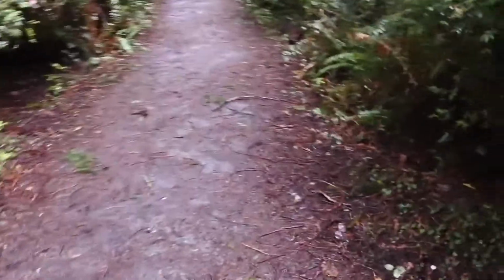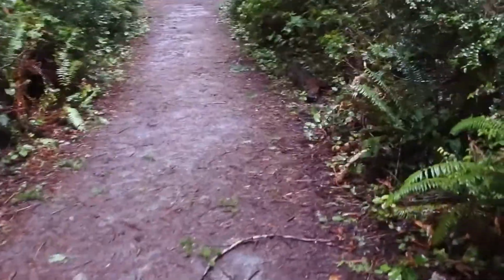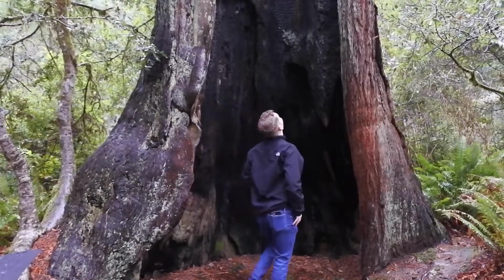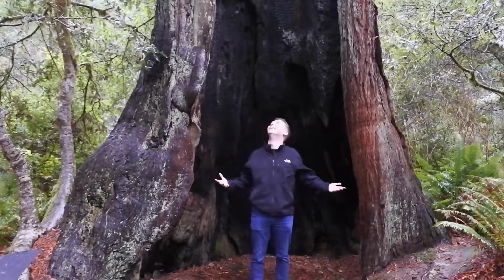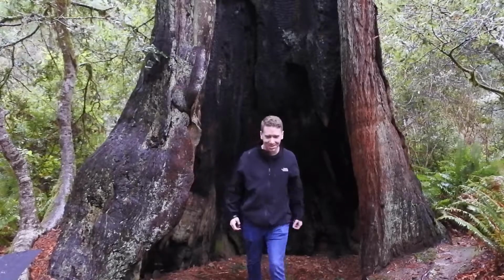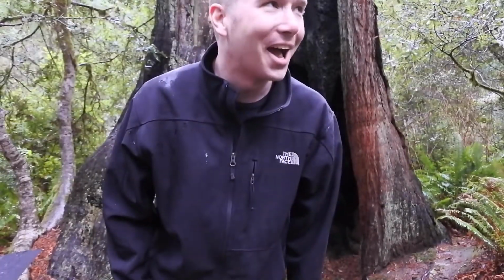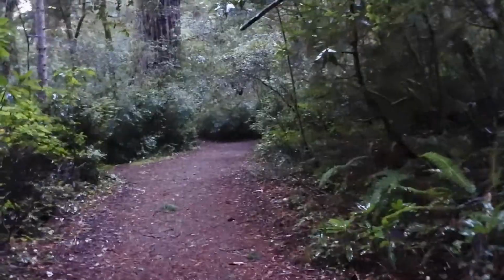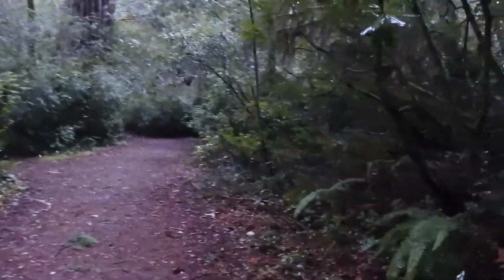It is a muddy day in Humboldt County. This is so huge, folks. This is so huge. I absolutely am loving this experience right now. I'm pretty sure, folks, we are in Jurassic Park at this point. I'm expecting dinos to show up at any moment.